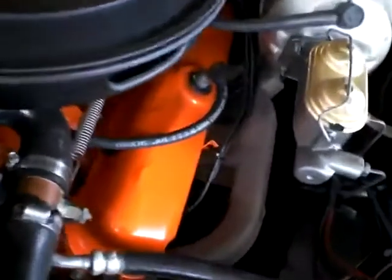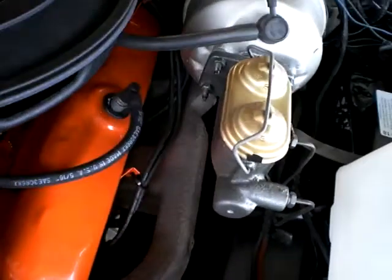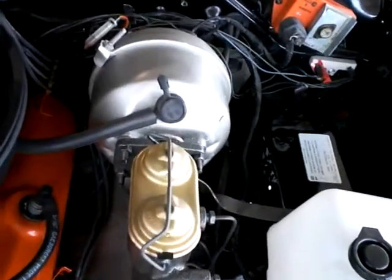Still has the stock exhaust manifolds, high performance exhaust manifolds on it. Power disc brake booster there. And power steering right down there. Really detailed nicely.